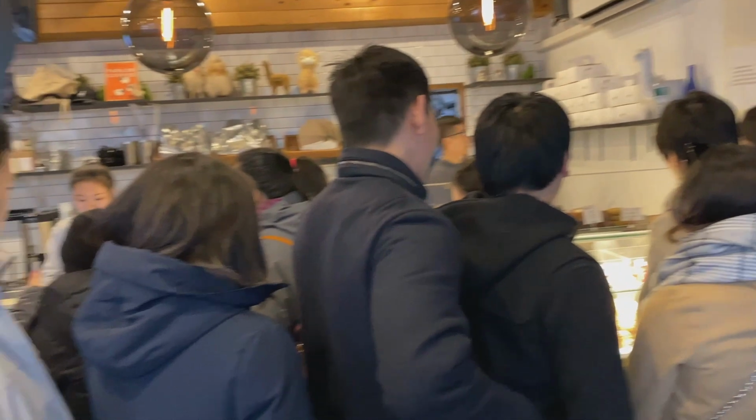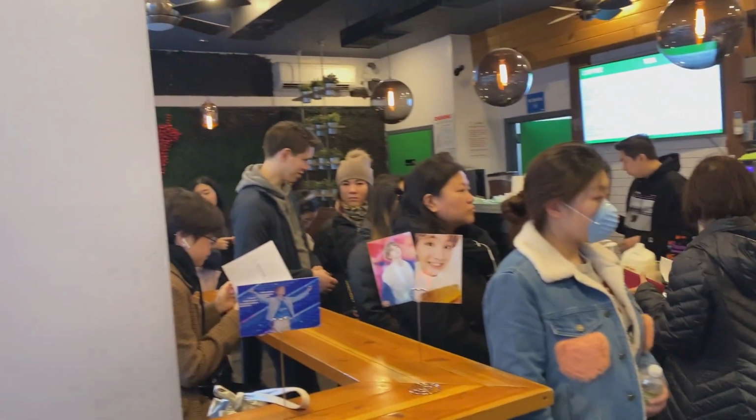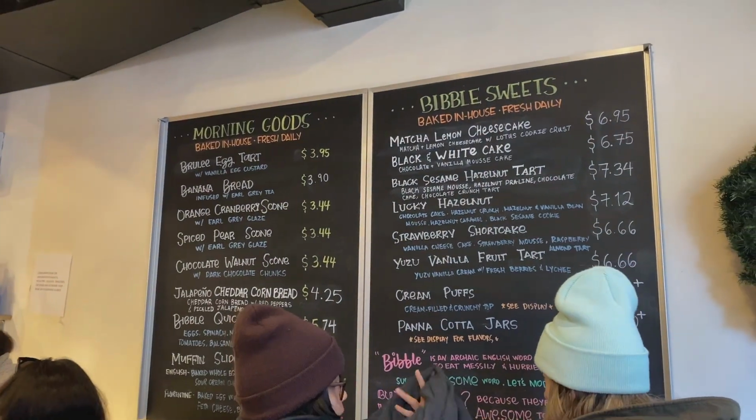Just want to show there's always a queue to this place. Queue all the way down. And this is the menu. Thoughts? You're very full? Yeah, very actually. We just had brunch as well. But I had some good choices. Now, are you excited?